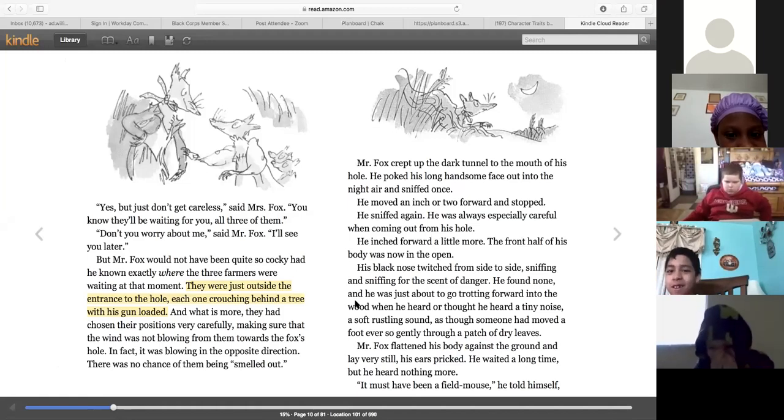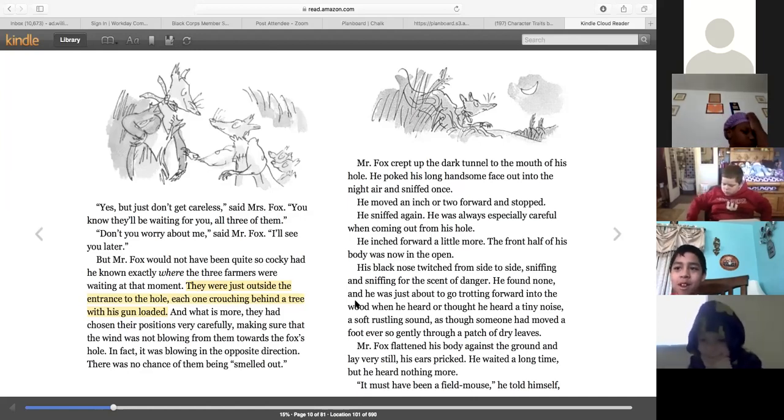What was happening now is that Mr. Fox was going to go get a goose for his family, and he knew that the farmers were out there, so he kind of snuck out.